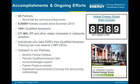I think, at least on my slide, I can't see what's up there, but there's a typo. Hopefully it says 8,500 plus homes. It's not 85,000. So more than 8,500 homes have been scored since summer of 2012. We have close to 200 qualified assessors. And one thing we're very excited about is working with a number of states to try to integrate this into statewide programs. Connecticut, Vermont, Missouri, and other states have all been working towards that, and we're excited to continue to work with them to make sure it works well there, and then also to work with others.